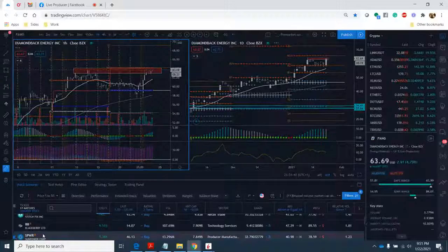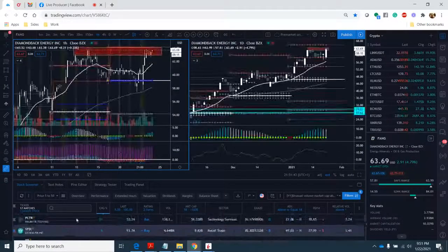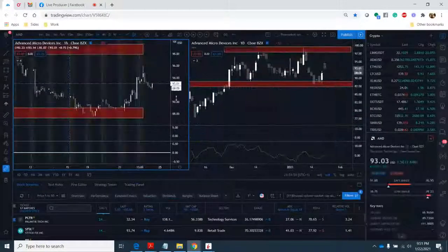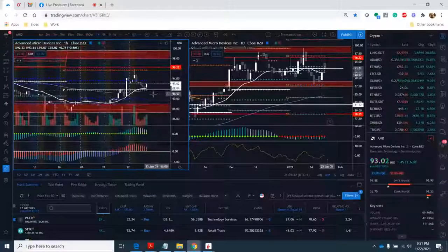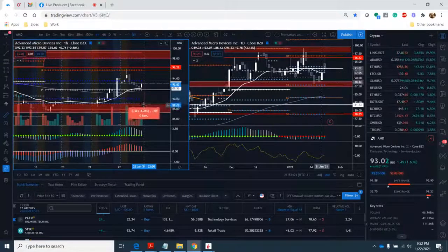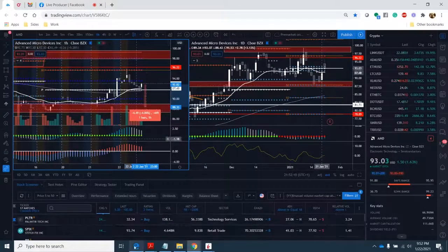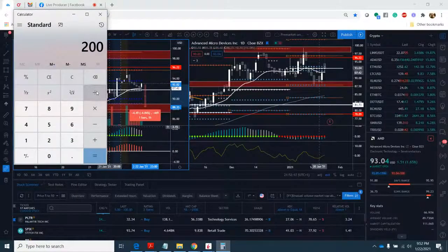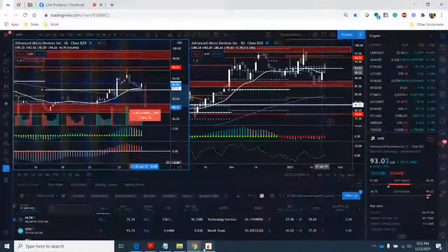Okay, that's one. So what else was AMD? We want to buy AMD. Okay, so let's use this one as a stop, 4.5. 200 divided by 4.5. 200 is my risk per trade. So if I'm not right in this trade, then I will lose 200. But I'm looking for a reward of 400.